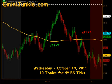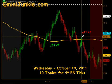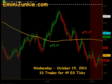But nonetheless, we did have another signal setup, targets 1 and targets 2 for 7 ticks to the upside, followed by targets 1, targets 2 to the downside. So just a fantastic day, especially for starting out in that tight range that it did as it was trying to break that upper trend line. Our signals were on our side today. 10 trades, 49 ES ticks.